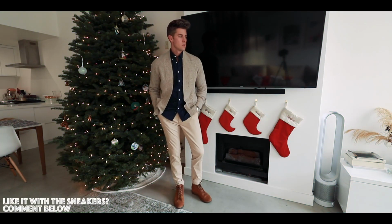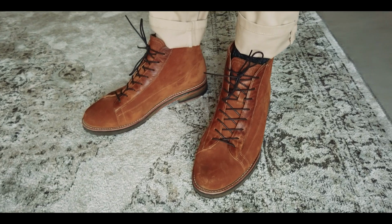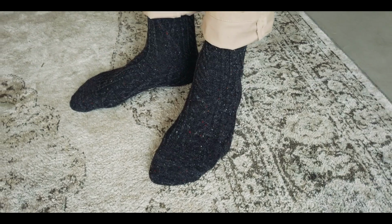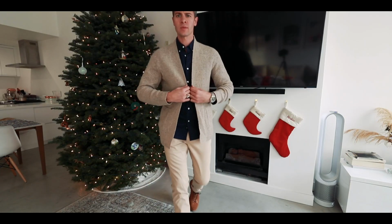This is a look that's really stylish as long as everything fits, but it's not gonna grab a ton of attention. Also, I love the outdoorsy vibe of a heavy sock like this. So if you have to take your shoes off when you're inside the house, you're gonna be comfortable and you're still gonna look nice.